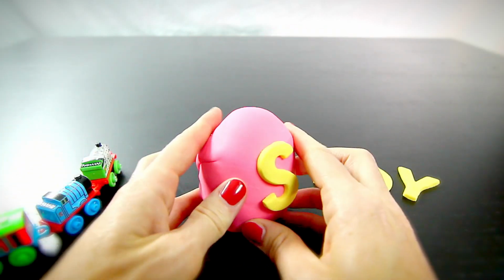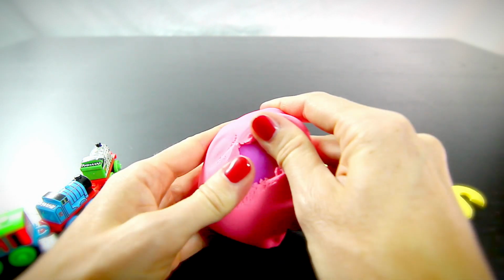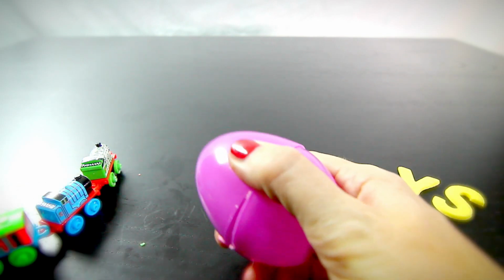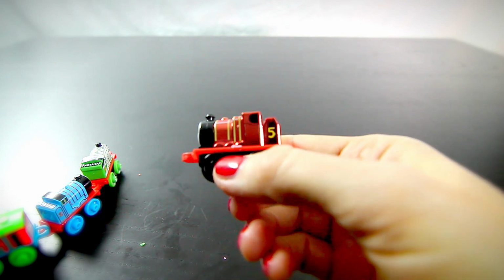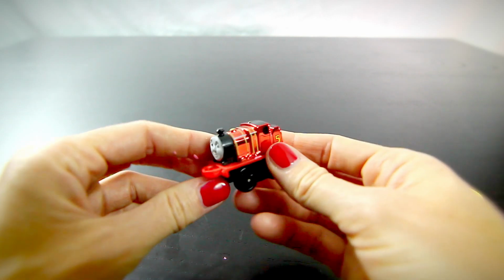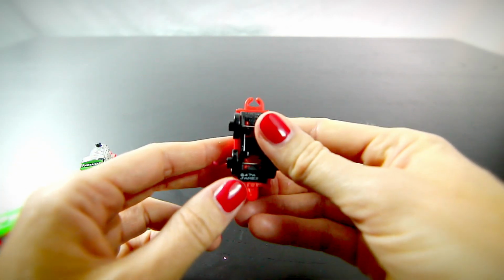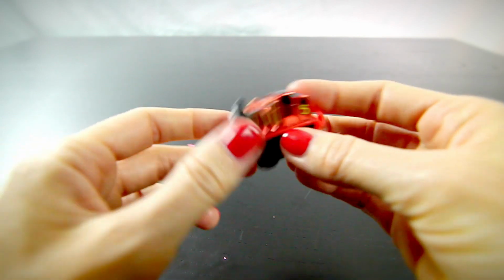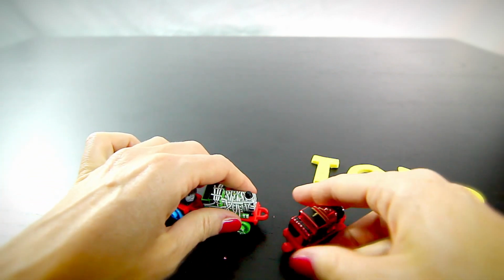Now let's open the S. What's shiny? Number 5, James. Let's see, what do we call the shiny ones on here? That's the metallic series. Oh, and guys, guess what? In the metallic series, there's a golden Thomas. Have any of you ever gotten a golden Thomas? Let me know in the comments if you have one. That would be so cool. Hopefully I'll get one one day.